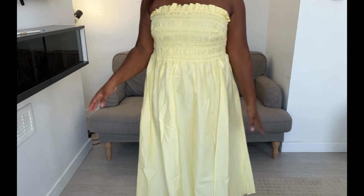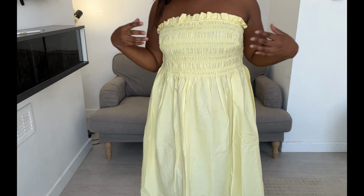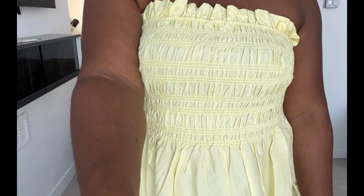It just does everything. It's breathable, it has movement, it's voluminous, so you can just breathe without worrying about anything that you don't want to be seen. Like for me, it would always be the tum, like I've been saying over and over. Yeah, this is just an easy peasy dress.